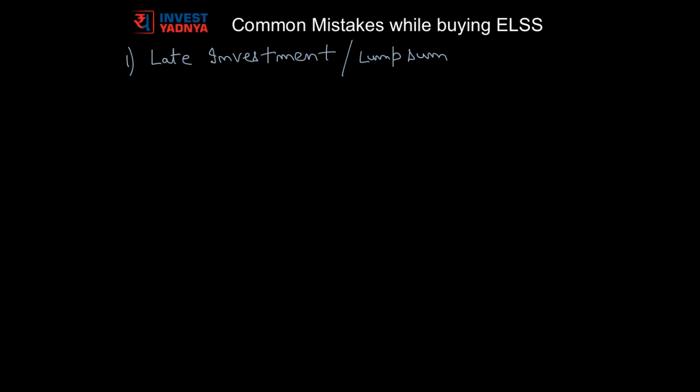First mistake is investing late in the year or investing a lump sum amount in ELSS. Have you completed your Section 80C rupees 1.5 lakh tax saving investments as of today? I am sure many of us still haven't. Data shows nearly 50% of total inflows into the ELSS category happen in the last 3 months of the financial year, that is January, February and March. March alone contributes to around 22 to 25% of total inflows. So most of us invest in ELSS in the last few months of the financial year when the time for showing proof of tax saving investments is upon us.